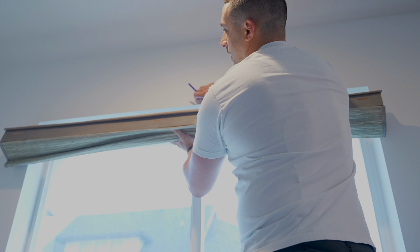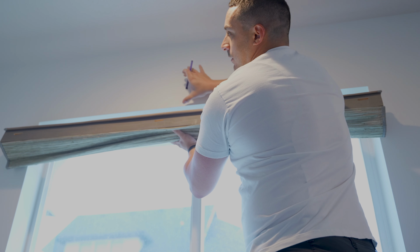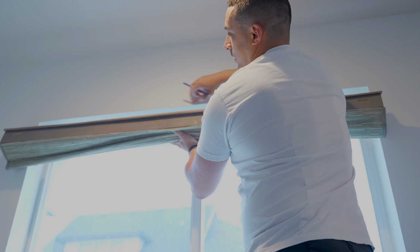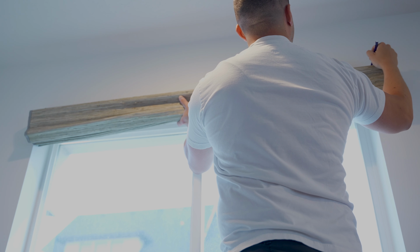I will say that my windows here are in the basement. I don't have a header wood behind this, so I'm gonna put the mounting gear right flush with the framing of the window.